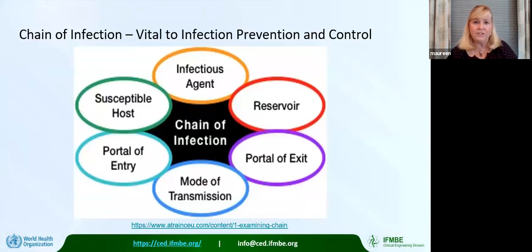So in infection prevention, this chain of infection is vital to how we work. When we have an infectious agent, whatever bacteria, virus, fungus, mold, whatever we're dealing with, we then think about where is the reservoir? Where could this be hanging out? The portals of exit, how does it get out of the body and transmit through modes of transmission to get to other people? And portals of entry, how would it get into that person's body? And what are our susceptible hosts?